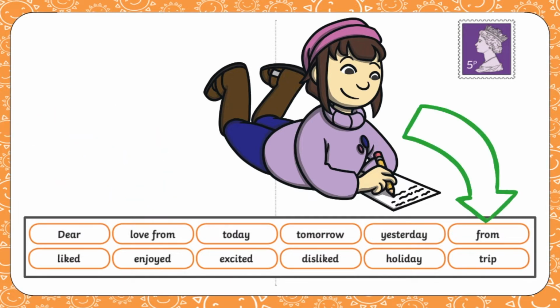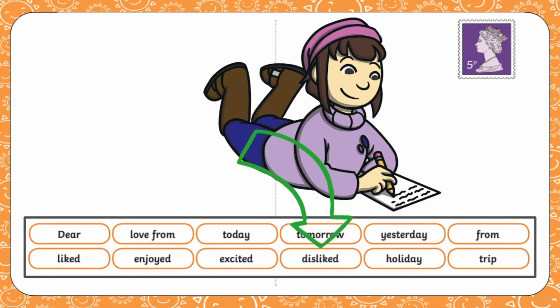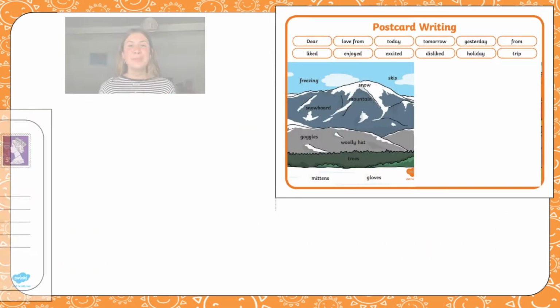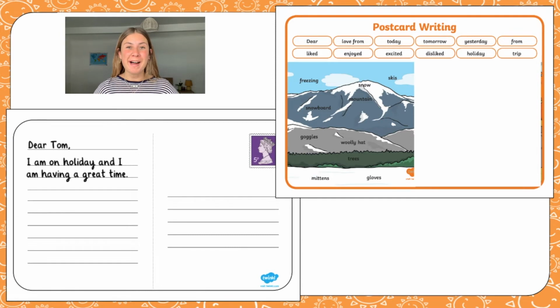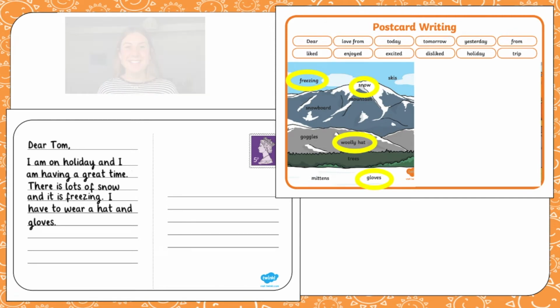For example, dear, from, but also what they liked and disliked to help them guide their writing. All your children need to do is pick the word mat that best suits them and their holiday. And as they're writing their postcard, see what key vocabulary that they could use from the word mats.